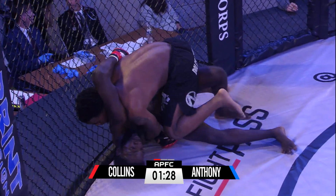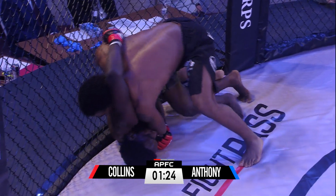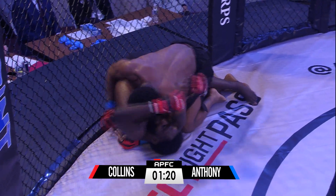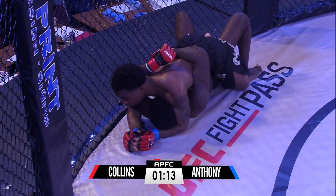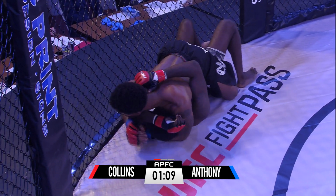Collins looking to step over here. Maybe look to see if he can maybe even take his back. He's got a mount. It looks like he's back or mount. His legs are in a fantastic position. They're going to settle here in half guard, full guard, excuse me, full mount here for Collins. A great position to start off here in the first round.